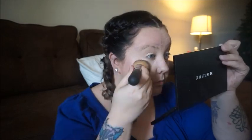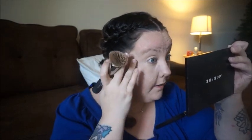Okay, so now I'm going to try to put other products on top of it so we can see if it moves or if the foundation changes a little bit. I'm going to start by putting on some of my concealer. This is my Tarte Shape Tape Concealer. It doesn't look like the foundation has moved or anything like that.